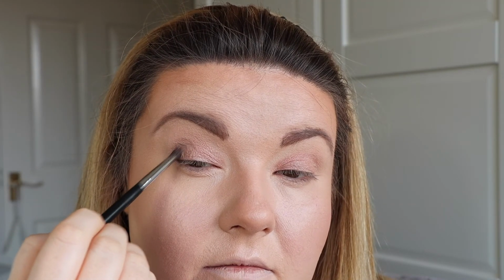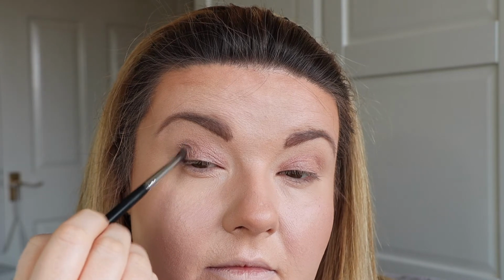To add some more definition to the eye, I'm then going to take this shade here into the crease. And I'm just applying that to the crease and the outer corner. I'm using these eyeshadows dry today just because I want to have quite a soft eye look. If you prefer a more intense look though, you could absolutely dampen your brush before applying the shadow. And you can keep going back in with that first fluffy brush just to blend out any edges. We do want to keep the eyes quite soft.